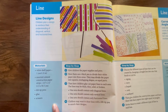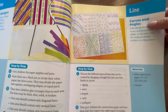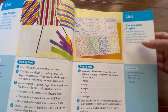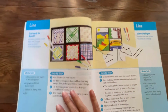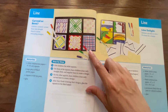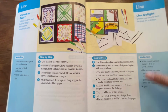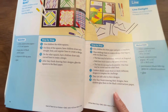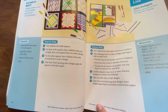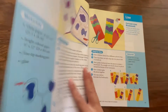Here's the materials that you will need. And then here's the step-by-step instructions for these curves and angles. This shows you exactly what the child's going to be making here. Here we have curved or bent, and then line delight. And like I said, what I do like is that it comes with the material list, and then it comes with simple step-by-step instructions, so no confusion as to what the child's supposed to be doing.